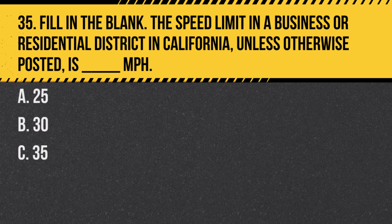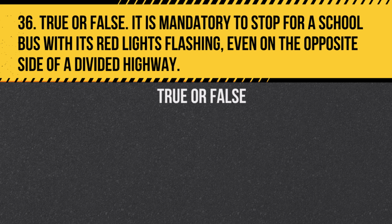A. 25. B. 30. C. 35. Answer: A. 25. The default speed limit in business or residential districts is 25 miles per hour unless signs indicate otherwise. Question 36. True or false? It is mandatory to stop for a school bus with its red lights flashing, even on the opposite side of a divided highway.